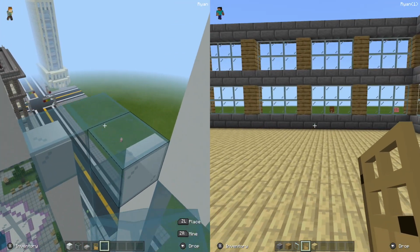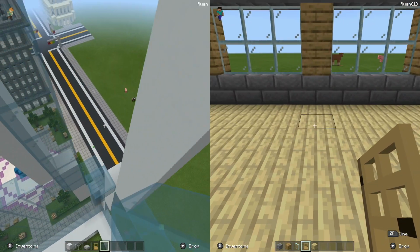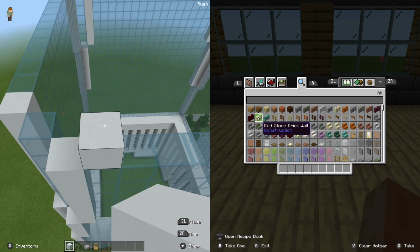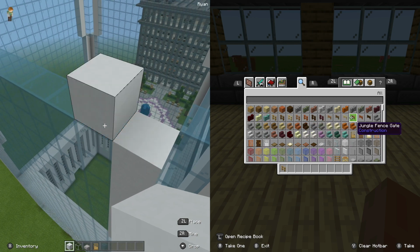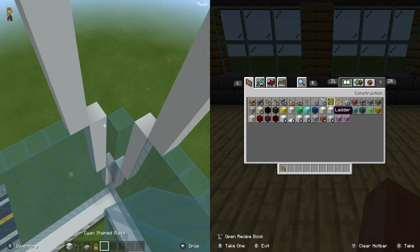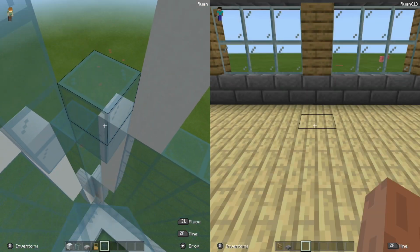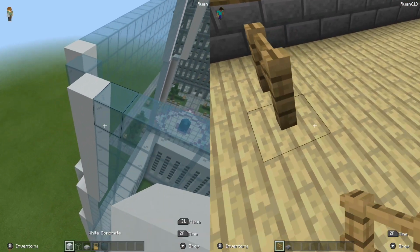So I'm going to start off right now by doing the front desk. Maybe if I take fence posts and a slab. Oh, I see, so like a mini table kind of thing. Yeah, I'm just going to do a simple little desk. All right, so I'm going to be right here.